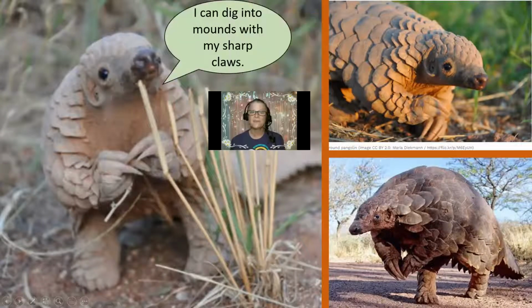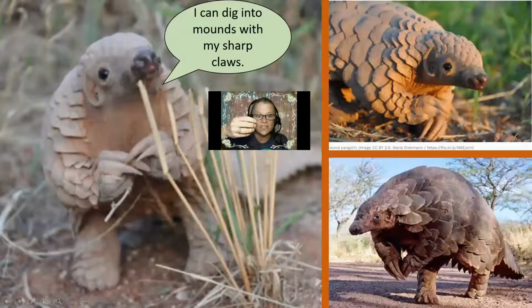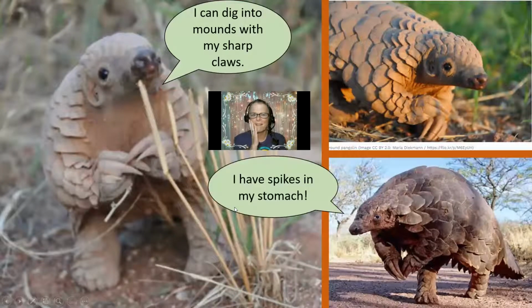We talked about this one. I can dig into the mounds with my sharp claws. You can really see those super, super sharp claws in that picture. But there's more. I have spikes in my stomach. Pangolins don't have teeth. They stick that tongue out and they pull those ants and termites into their bodies straight on in. Oh my goodness.